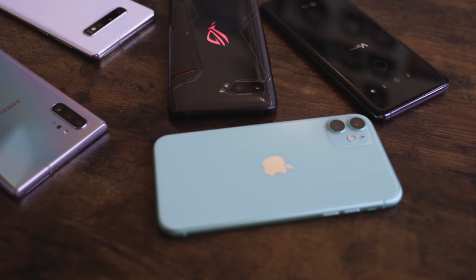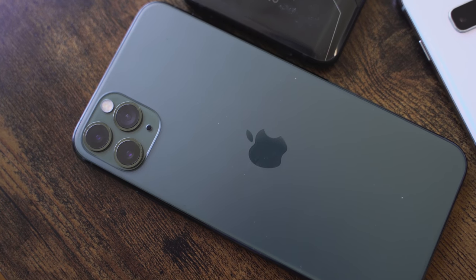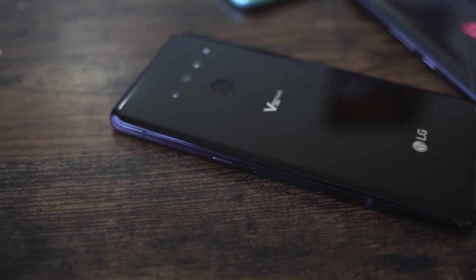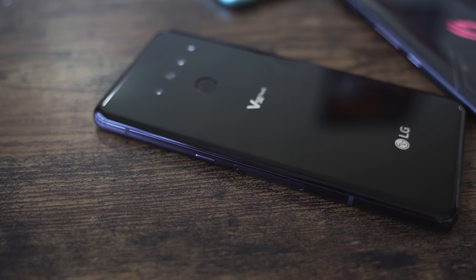So that's quite impressive. The Note 10 Plus comes in at 105.6, while the iPhone 11 comes in at 104.5, and the iPhone 11 Pro Max at 104.2, and LG, which used to be our number one device for loudspeakers, comes in at 102.2. So don't know what's going on with that, LG. I am shocked. I am surprised. I'm sure you guys are surprised too.